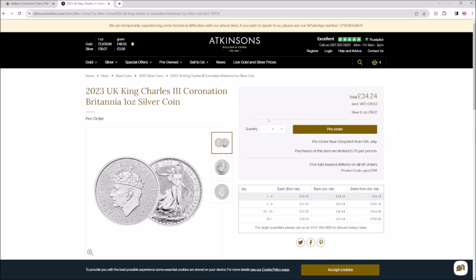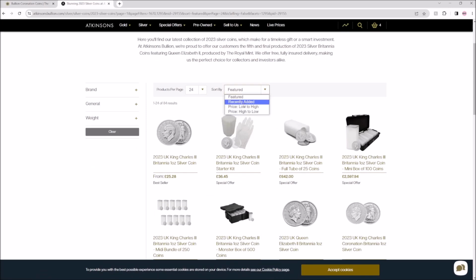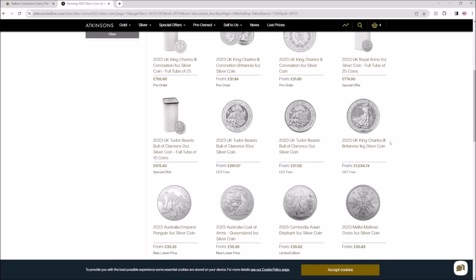So I don't think the silver's really for me. I think the premium on top of that is too high. If they came in £1 an ounce more than other Britannias, then I'd probably buy direct from somewhere like Atkinson's and be done with it. But I'm not a buyer of those at those prices, unfortunately. I just think they're not really for me.